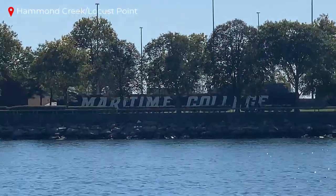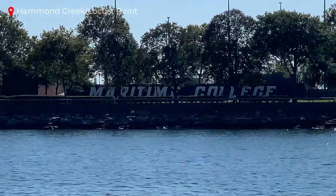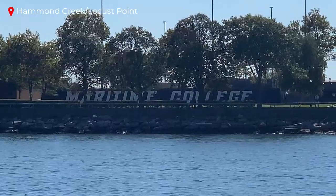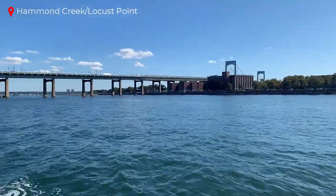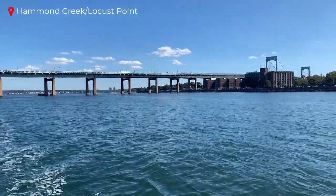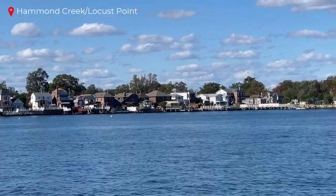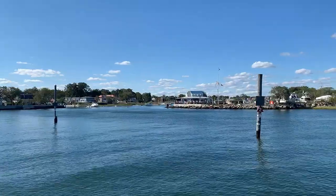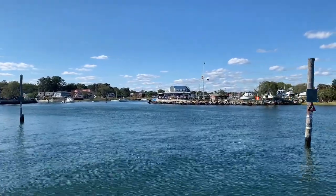Since the SUNY Maritime campus covers the entire peninsula, students get to enjoy the waterfront on 3 sides. This includes the East River, Long Island Sound, and Hammond Creek, which is the area that we've entered here. Even from the creek, you can see Long Island Sound and Nassau County in the distance. Once inside the creek area, there are several homes, many of which have their own private docks. And moving further in, we can see the entranceway to the narrow channel, which has another marina.